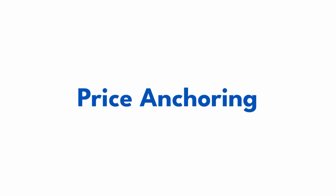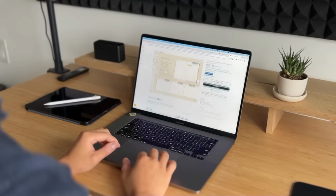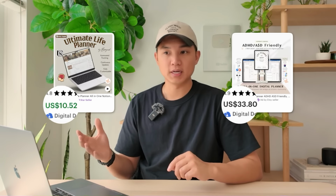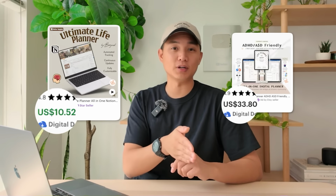And the last reason why you want to have different price points is something called price anchoring. I like to teach my students in the program that you're able to offer a lot of different options, and it lets the buyers gauge different price points and where they're at. For example, if you have only 2 items, one at $10 and one at $30, when a buyer comes in, they'll see the $30 item and think, whoa, that's a really expensive product. Maybe I'll go for the $10 item.